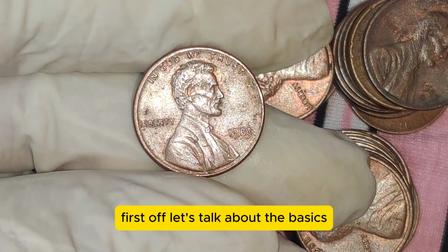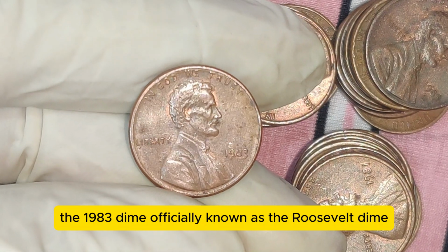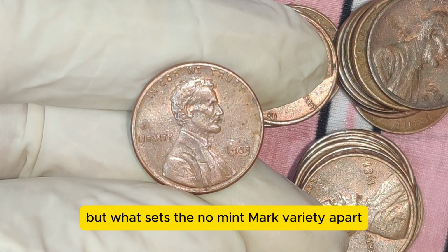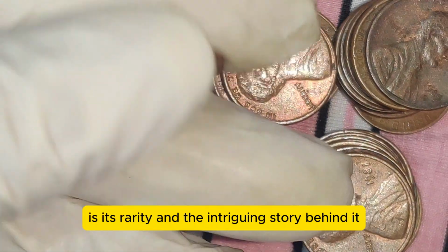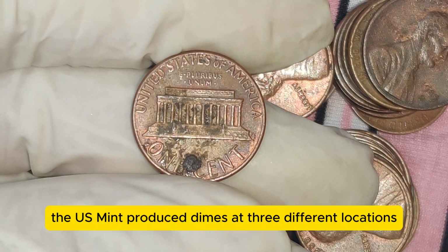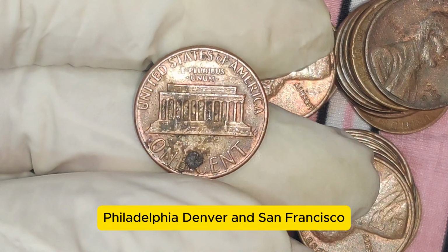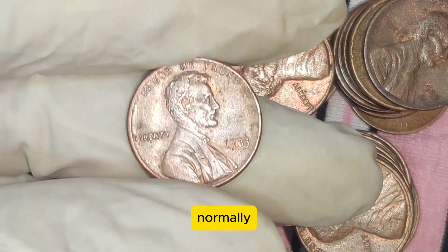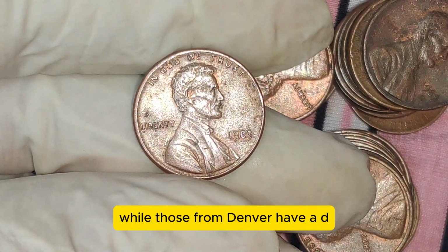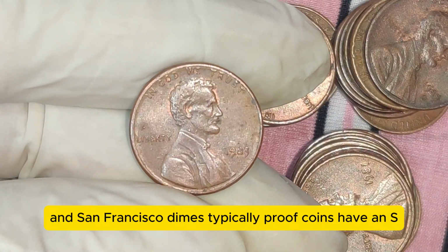First off, let's talk about the basics. The 1983 dime, officially known as the Roosevelt dime, was minted in large quantities. But what sets the no mint mark variety apart is its rarity and the intriguing story behind it. In 1983, the U.S. Mint produced dimes at 3 different locations: Philadelphia, Denver, and San Francisco. Normally, dimes minted in Philadelphia carry no mint mark, while those from Denver have a D, and San Francisco dimes, typically proof coins, have an S.